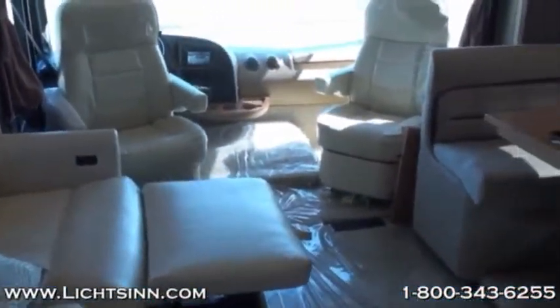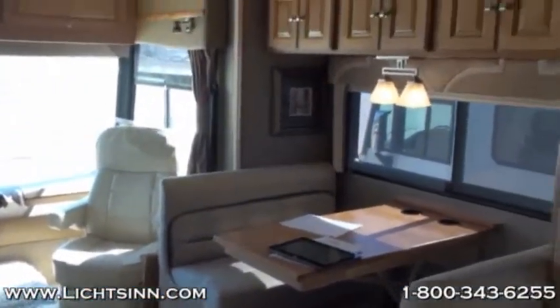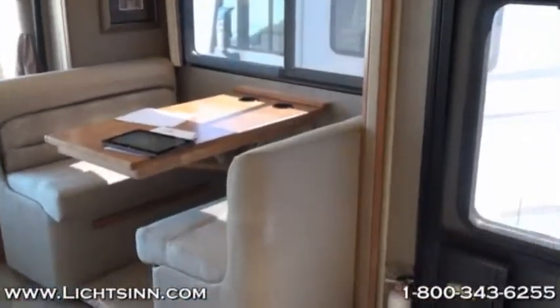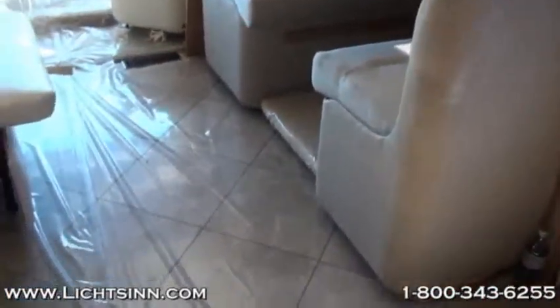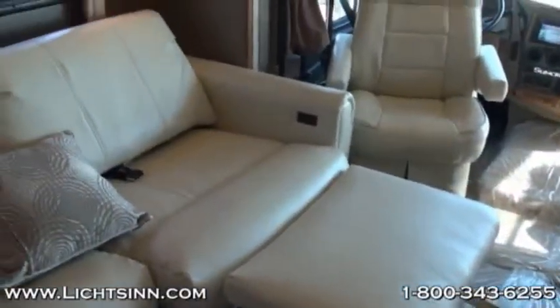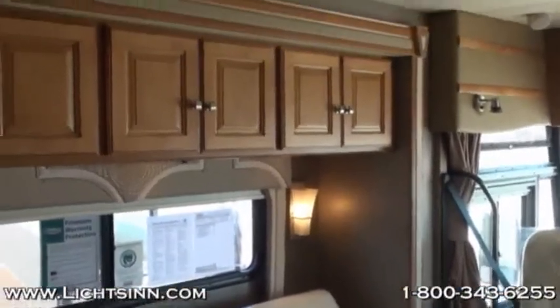Yep, so one of the really great things about the 35P is that it does have 3 slides, one of which is a full wall. So that means that both in your living area as well as back in your bedroom, you get opposing slides that really opens up the entire floor plan. Yeah, this coach with the opposing slides up front opens up to be almost 15 to 16 feet wide with the full wall slide on the driver's side and then the opposing living slide with the benchmark dinette.